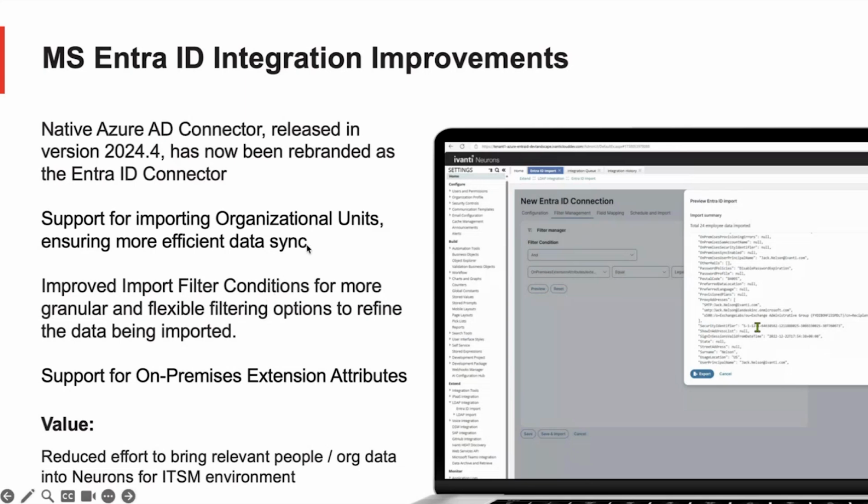But we did not just update the terminology. We also enhanced the capabilities, whether it's importing organizational unit information, or expanding our filtering options that help you determine which records should go in or not, or support of extension attributes. So there's a number of refinements that we've done in that area, and we continue to collect feedback and see whether we need to further tweak and refine this. But again, this is a much more powerful way to integrate with Microsoft Entra ID.